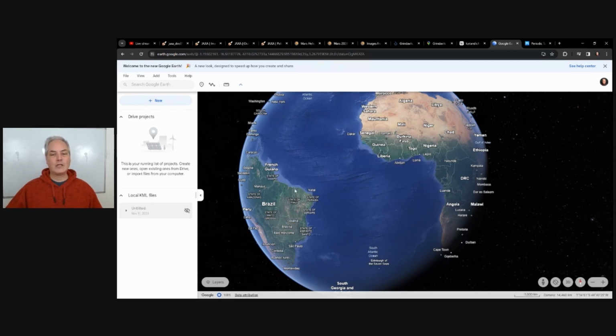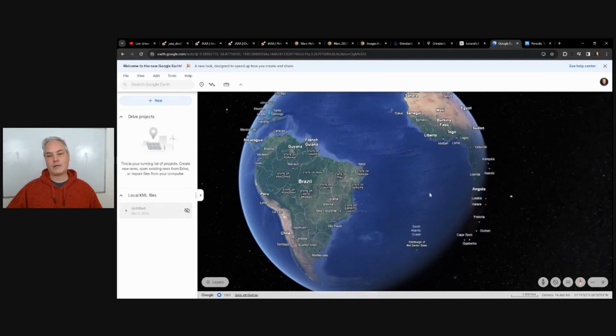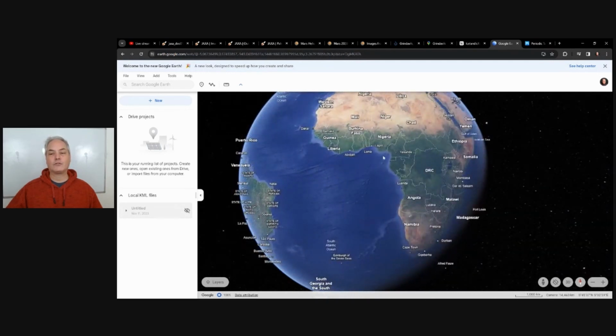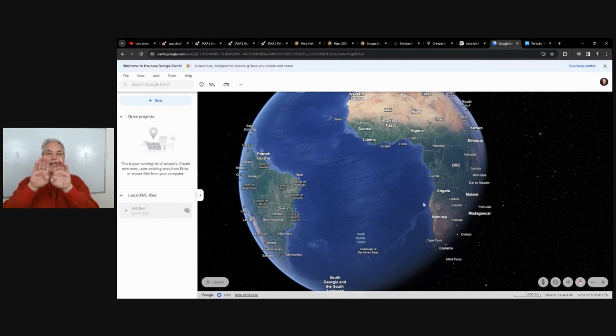Now, if you look at the shape here of South America, so here we have this shape right here, and in Africa right here, we have, billions of years ago, this part that was linked to this part here, and it was all part of this supercontinent called Pangaea. And somehow South America and Africa are moving apart.